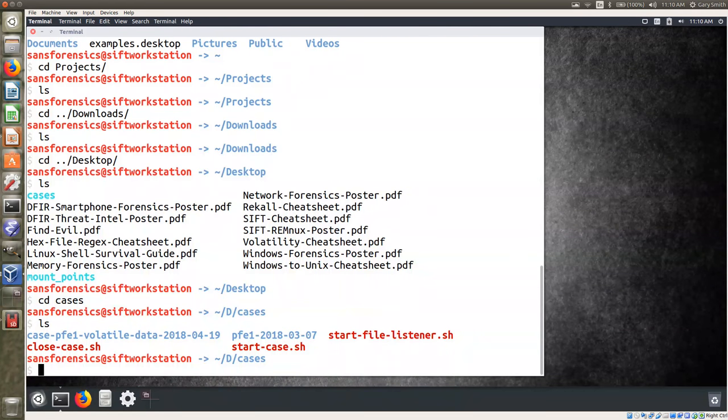This is my forensics workstation VM here, and I've got some scripts created to facilitate this information gathering. One of the things that's important in doing this, and it seems trivial, is picking a name for a case that you're investigating. And this could be anything. I like to use the word case in my names.